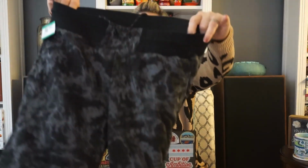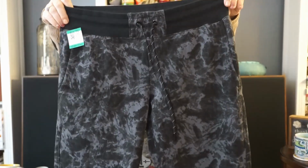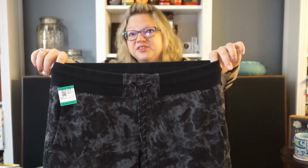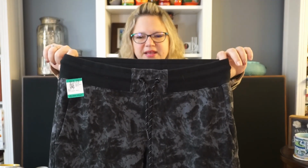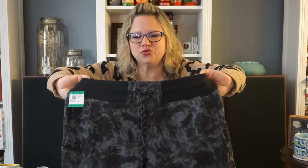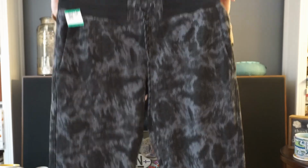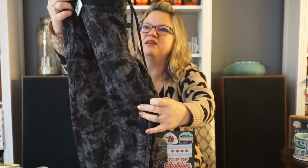Okay, these are American Giant sweatpants, size medium. That is the label. These are actually really amazing quality. I have found this brand before, only in the hoodies and the jackets. I've never found pants before, so I'm not exactly sure. I paid $7 for these, but I'm guessing in the $35 to $40 range. We'll see. And they're in incredible condition, like really, really nice. So, yeah.